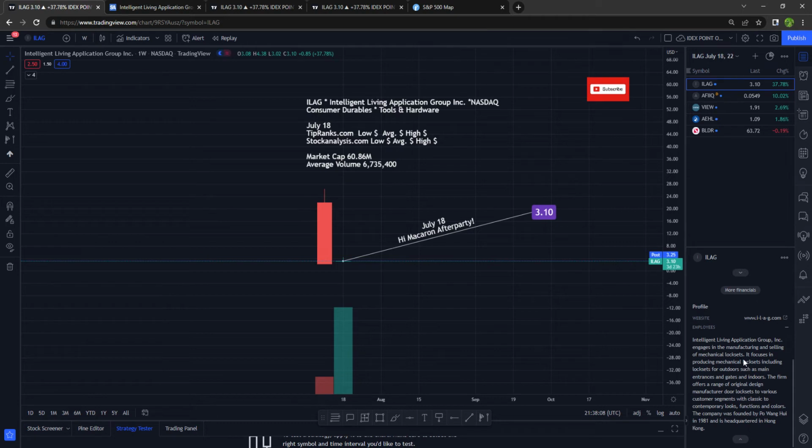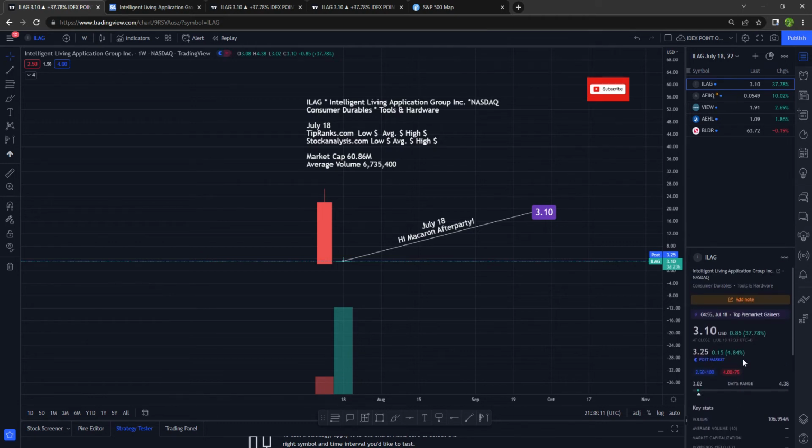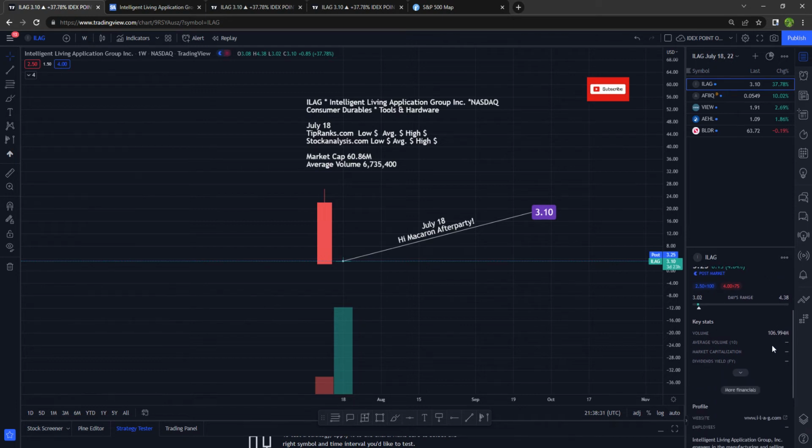I'm going to show you the RSI and the MACD in just a moment, but first to the numbers. It ended the day at $3.10. It is up a whopping 37.78%. When I tracked it earlier in the day, it was much higher than that. Now, the day's range is $3.02. The high is $4.38. Volume much higher than normal with 106.994 million shares traded. We typically see 6.7 million shares traded.